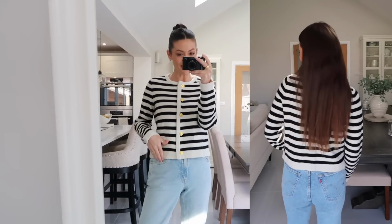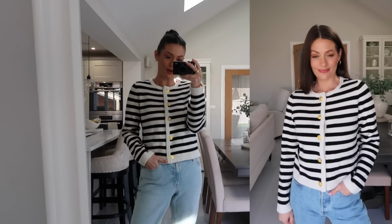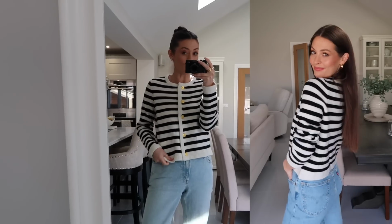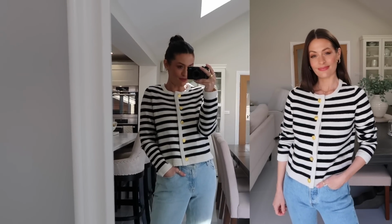But I don't know, I think I still prefer the other one. I do like this one, but I just think the other one felt a little bit more spring because it was a little bit lighter. This one is 85% wool as well, so it does feel really nice quality. But I think I just slightly prefer the other one. Obviously, I'm not going to keep both of them.